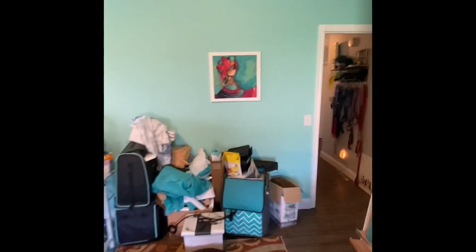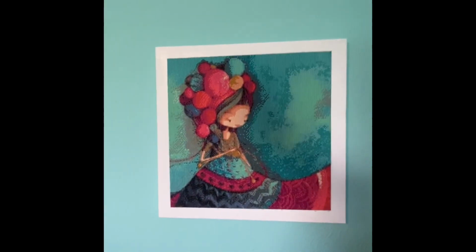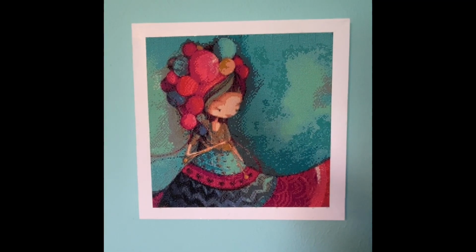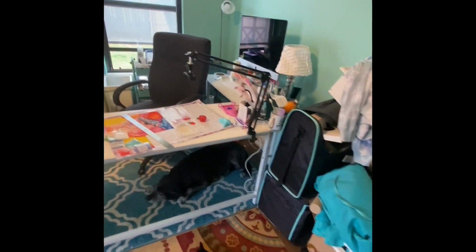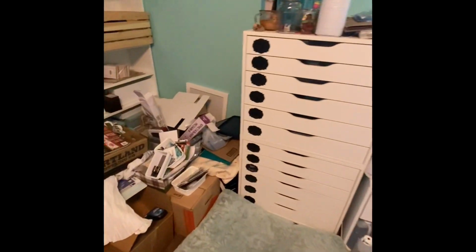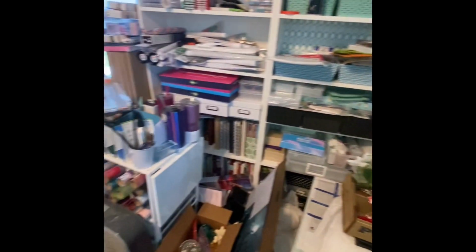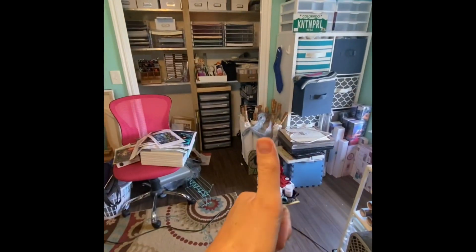This is probably one of my favorite diamond paintings I've done. I don't even remember where I got it, but I love her. She's so pretty. Anyway, I figured I would take you guys along with me as I whip this place into shape. I am sorry you have to see it in its current state, but hopefully you will have fun joining me on this journey.